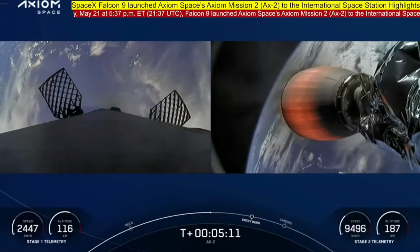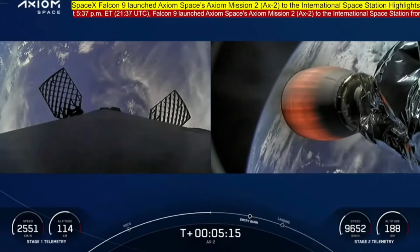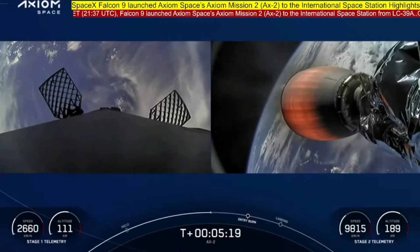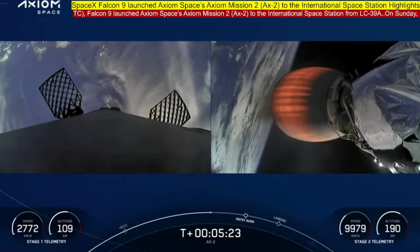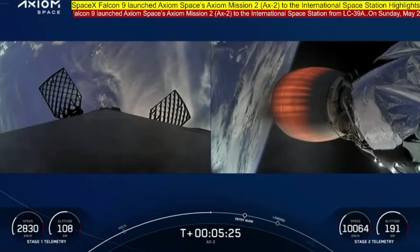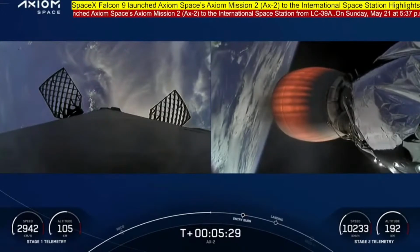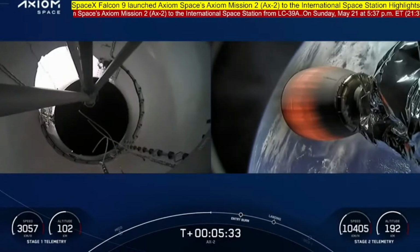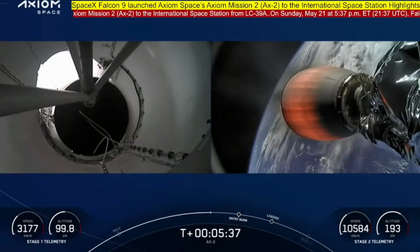Left side of the screen, you can see the first stage. It's now beginning to orient itself so that the engines are pointed down towards the land as we will be descending towards Landing Zone 1 in Cape Canaveral. The 4 titanium grid fins have all deployed. They'll guide the first stage through once we get into the atmosphere following the entry burn, which will be coming up here in another couple of minutes.